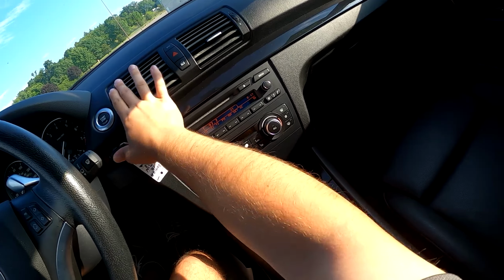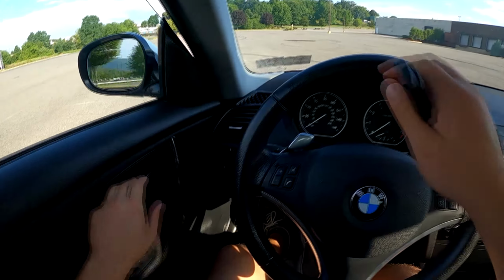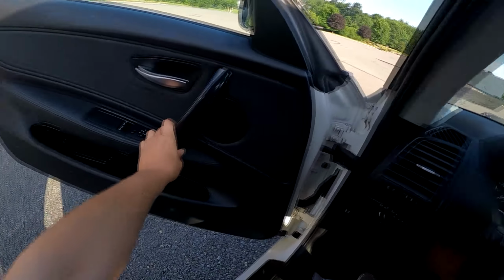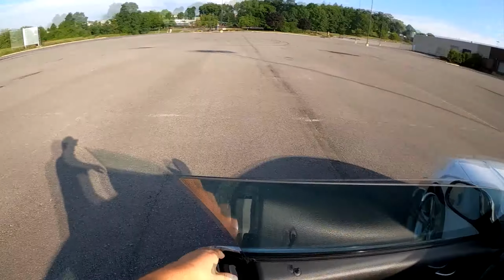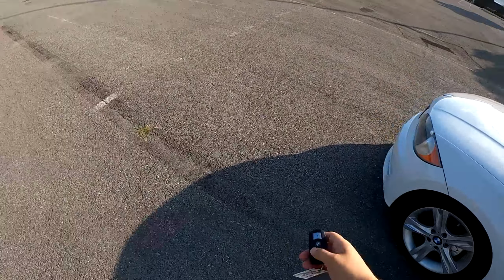And then you just got to push on it again, and it pops right out. All right. Well, that was super fun and nice to drive.